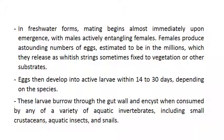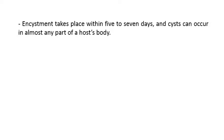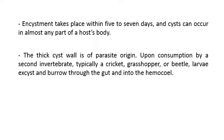And these larvae burrow through the gut wall and encyst, when consumed by any of a variety of aquatic invertebrates, including small crustaceans, aquatic insects, and snails. Encystment takes place within 5 to 7 days, and cysts can occur in almost any part of a host's body. The cyst wall is of parasite origin.